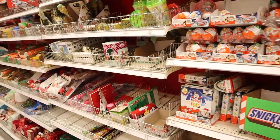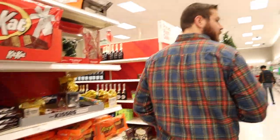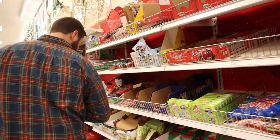Christmas candy. I'm not gonna lie, we have some candy at home. I'm looking at this and feeling sick. I know. We bought too much. But we're giving a lot of it away, so.